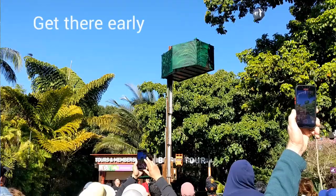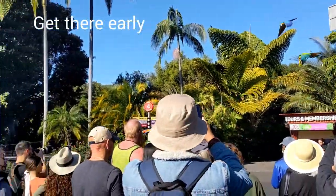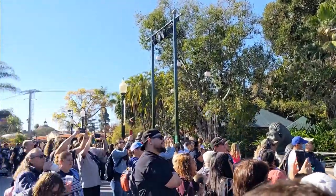All right, another tip for visiting the San Diego Zoo is come early for the opening. They did a little welcome thing, released some birds, but you get an opportunity to get into the park without lines and get excellent parking. So come early when they open.